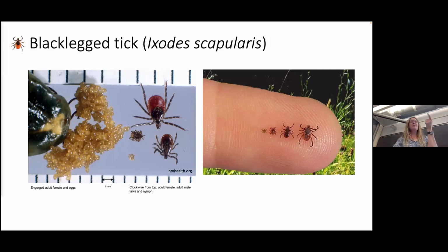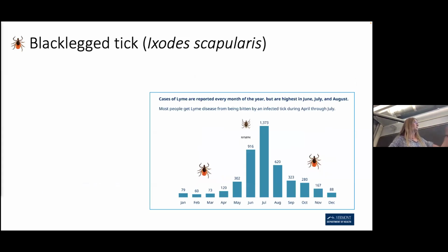If everybody can hold up their index finger and imagine, this is the size of black-legged ticks. They are incredibly small. They're smaller than other tick species that we have here. And you can imagine it's these very small stages, the nymphs, that are responsible for most Lyme disease cases in humans. So if we look at Lyme disease cases in Vermonters over the months, you can see there's a spike of infections in the summer. This corresponds to when the nymphs are out host seeking. And so they're difficult to find, they're difficult to see. This is how most people get infectious diseases from ticks.